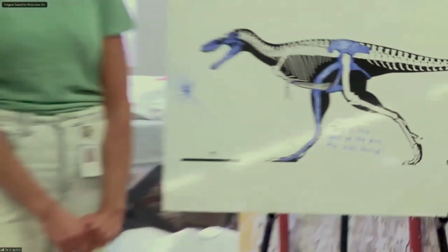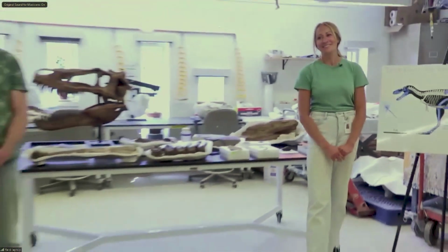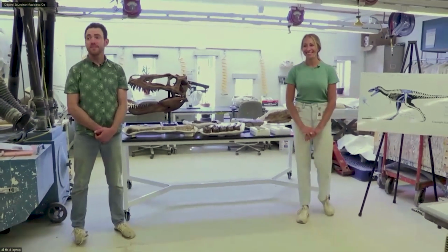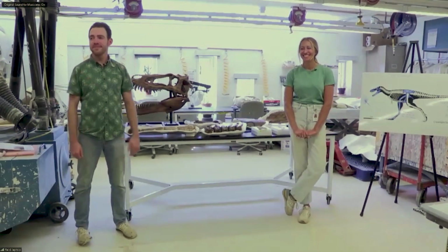That was some great comparative anatomy. Yes. You just did what a lot of paleontologists have to do based on currently living animals. Exactly. What's another question from the classroom?